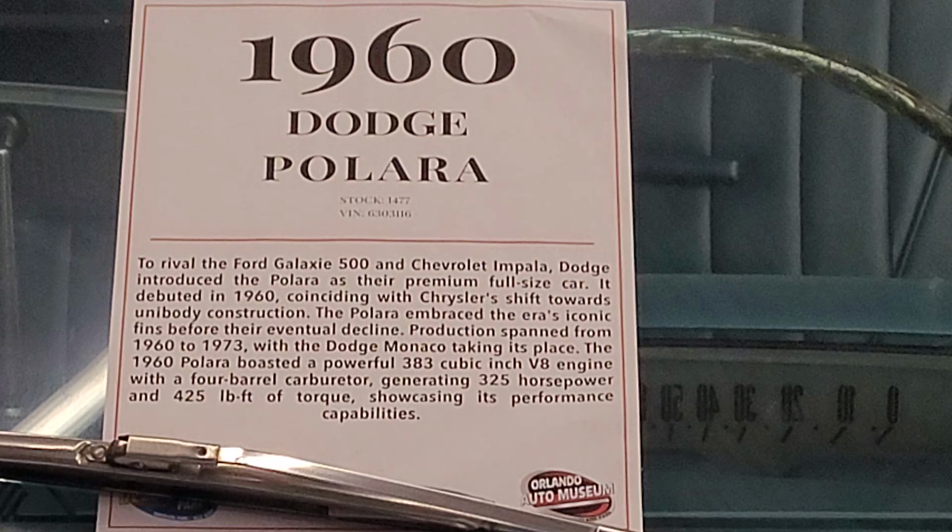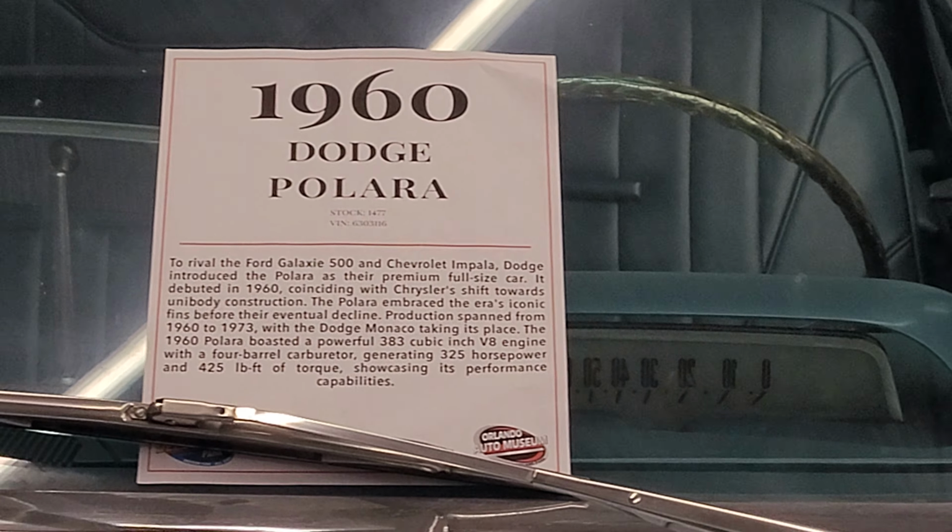Pinball. Some old Jeeps. Dodge. Something. Polara. Same zooming on that for y'all. And y'all can pause it and read it. There you go, you can pause and read that.